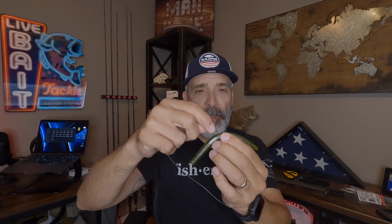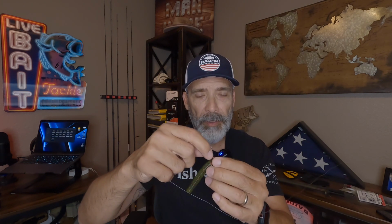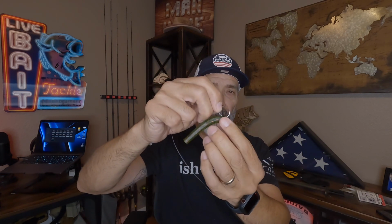I mean, if you hook your worm right through the worm, the fish will start tearing it and you'll go through worms real quick. But what this does, the O-ring will hold the worm really good there, and it'll save baits for you.